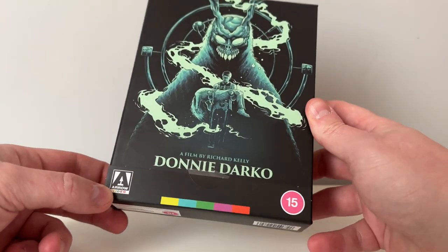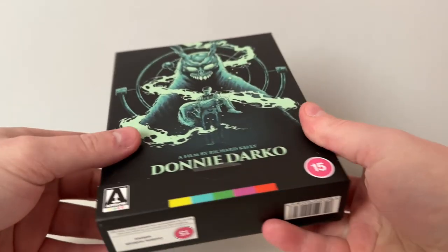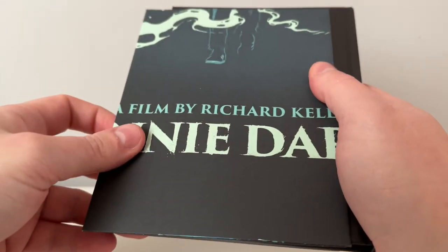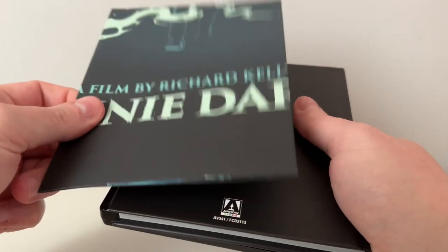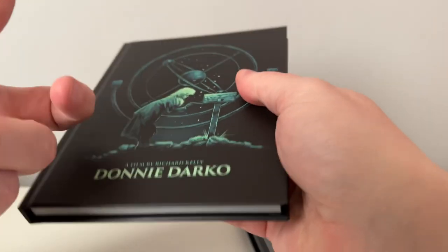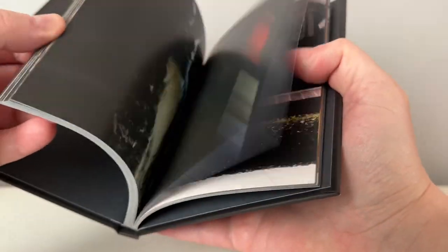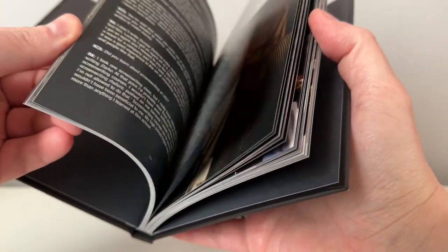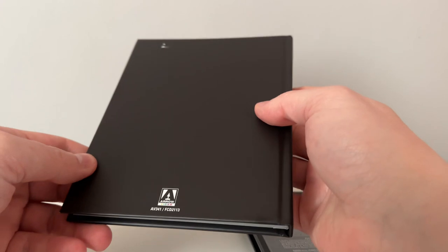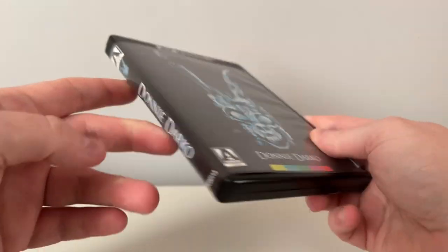So first of all, Donnie Darko by Richard Kelly. This is one of my favourite films when I was growing up as a teenager, so I was glad to hear when this was being released on 4K. So there's a poster included there. We've also got this lovely hardback book full of wonderful essays and pictures about the film, which is really nice. And then the actual case itself there.